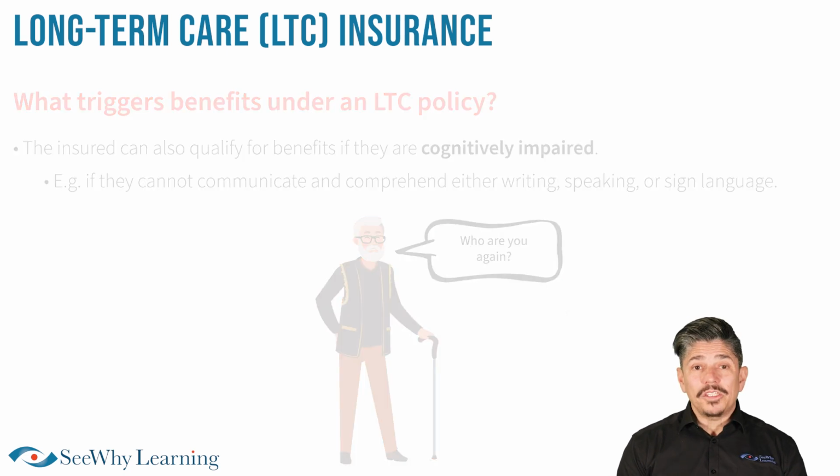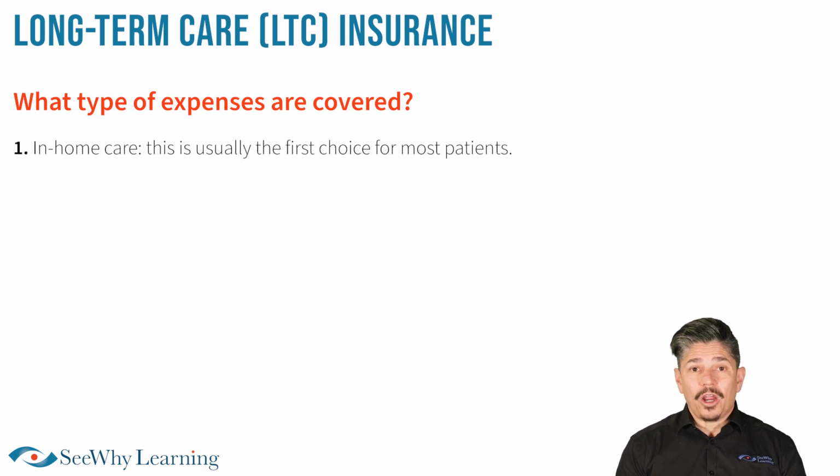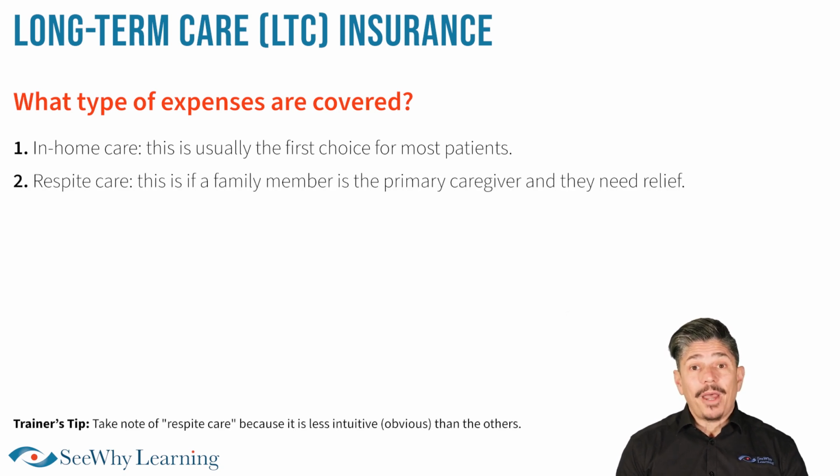Next, we'll look at what type of expenses are covered. First, in-home care with care professionals visiting the patient. If possible, this is usually the first choice for most patients, and therefore it is considered the first tier of services. Second, respite care. This is if a family member is the primary caregiver and they need relief. In other words, a temporary replacement.